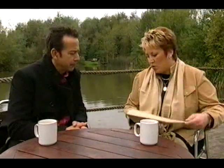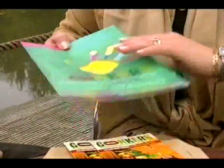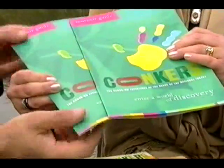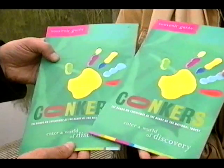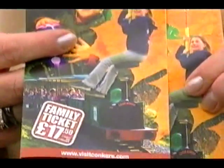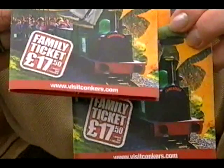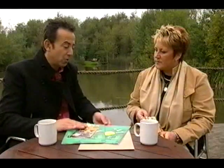It is, and we're going to be giving away 2 local annual memberships to join us for 1 whole annual year. Oh, for a family? For a family. So 2 adults and 2 children. Right, the hands-on experience at the heart of the National Forest. So how much are they worth each? £35. And these are 2-day tickets for 2 families worth the value of £17.50 to come and visit us for 1 whole day. Well, that's wonderful. That's extremely generous. I do hope we'll raise money.